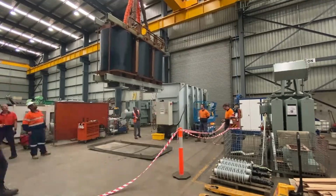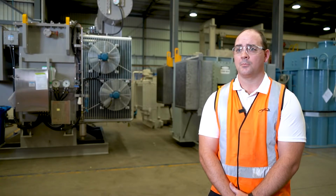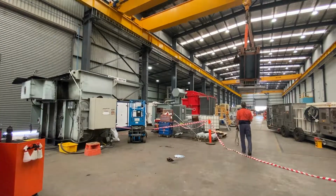The business units involved in this overhaul were our high voltage field service team, who completed the disassembly and reassembly on site, and the overhaul was completed at our transformers workshop based here in Tomago.